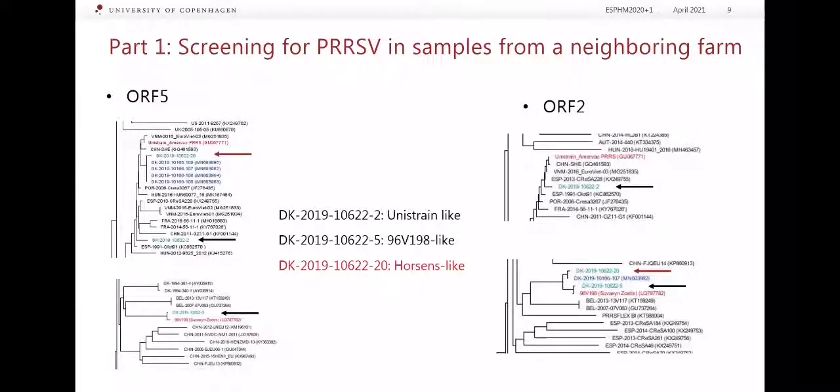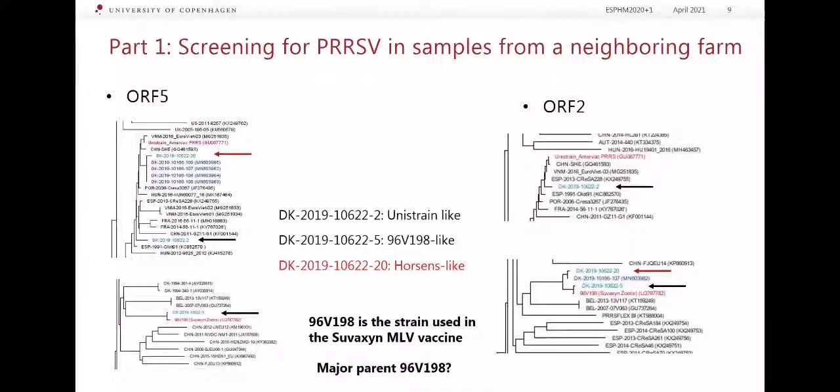And then we also found that the Horsens strain, which is shown here, in ORF5 is very similar to the strain from the neighboring farm and also to the Unistrain, whereas in ORF2, it's very similar again to the Horsens strain, but also to the 96V198 strain. This 96V198 strain is the strain used in the MLV vaccine. So could this strain be the major parent of the Horsens virus?